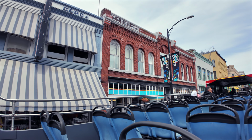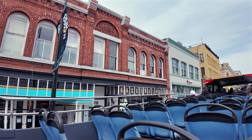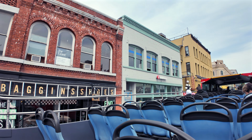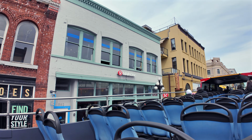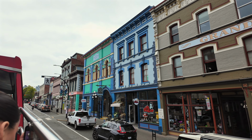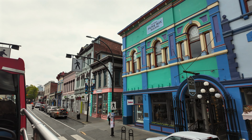Originally they were wooden buildings right at the start of the gold rush, but they were replaced by more stable brick and concrete buildings as time went on. In the first 3 years after the gold rush hit on the mainland in 1858, the population quickly grew here.